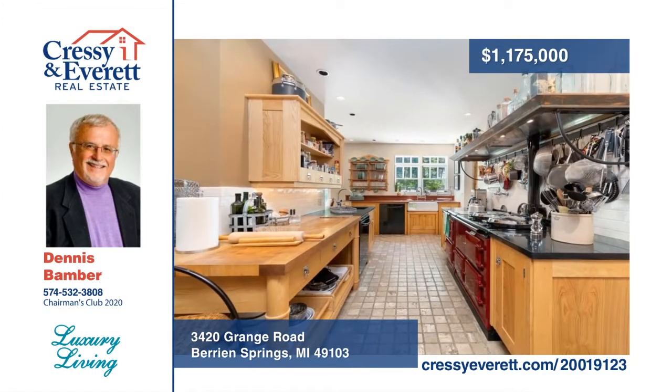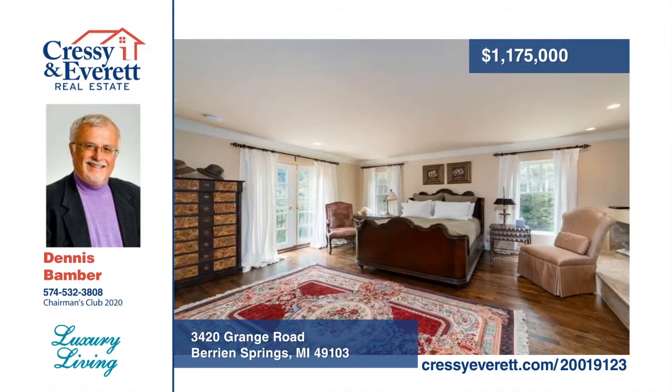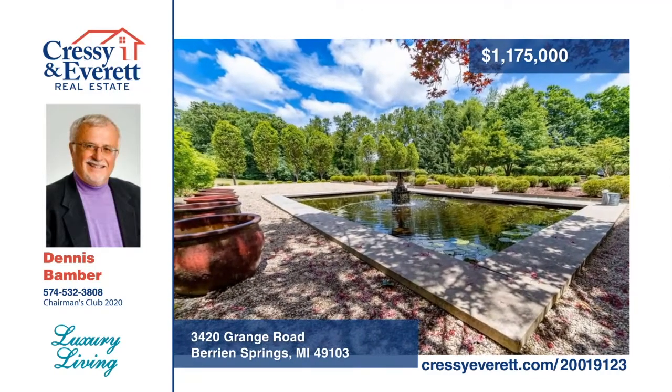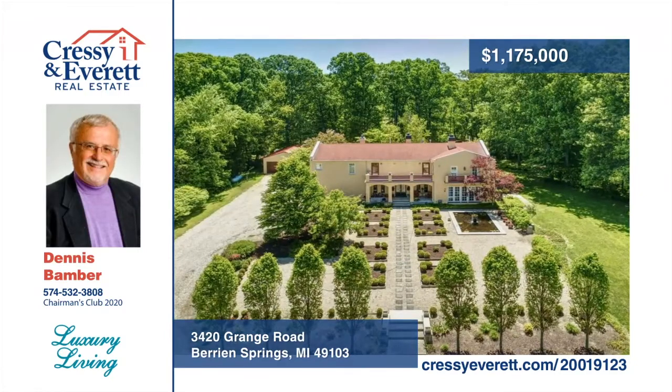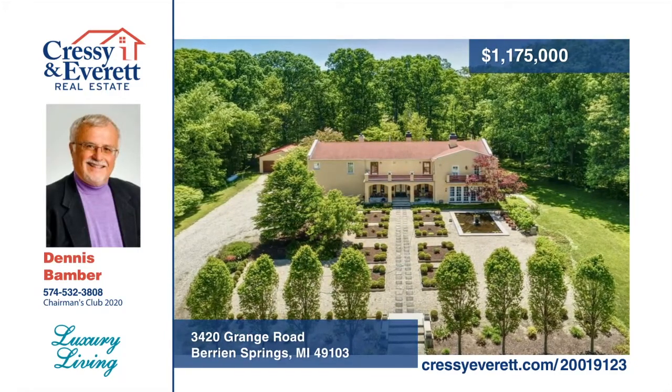The upper level offers a spacious and private master suite with fireplace that flows into a luxurious bath and dressing area. 2 charming bedroom suites feature private baths. An upstairs laundry, craft, sewing room can be converted into a 4th bedroom if desired. See everything this home has to offer with a call to the Dennis Bamber Group.